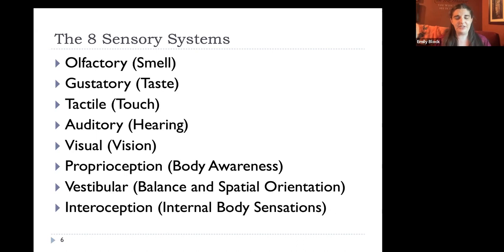Then there's the vestibular system, which is our balance and spatial orientation. So while proprioception is where our body is in space, the vestibular system is where our head is in relation to gravity.